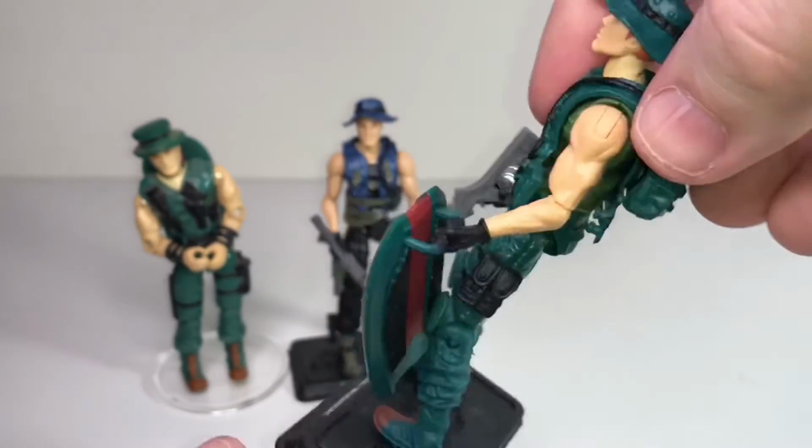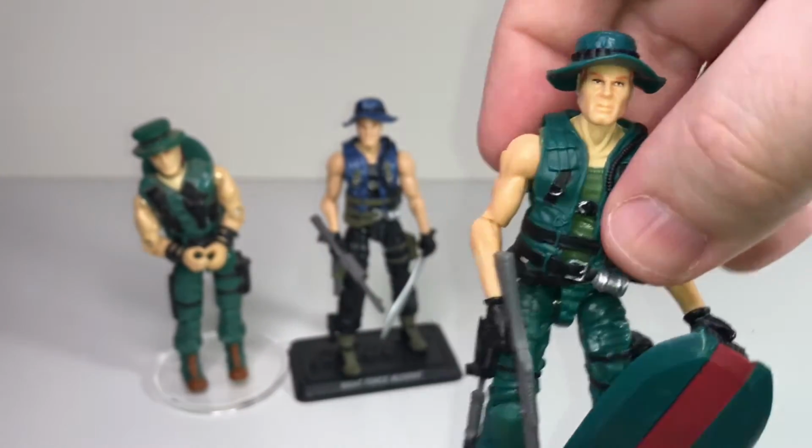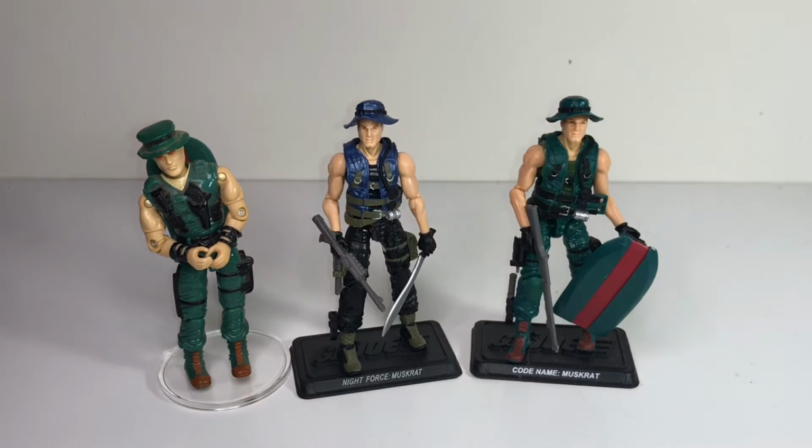So, yeah. This is definitely better as far as I'm concerned. But he's still got that head that I don't like. And, yeah, I just don't think he's a particularly interesting figure. But there you go. If you're a big Muskrat fan, hopefully you enjoy it. But anyway, that's it for the G.I. Joe side of things. So let's move on to Cobra.